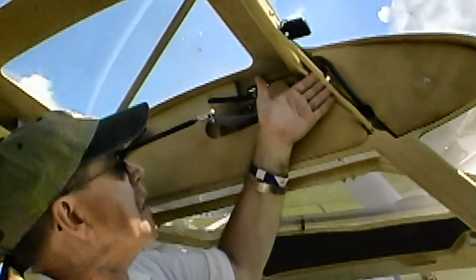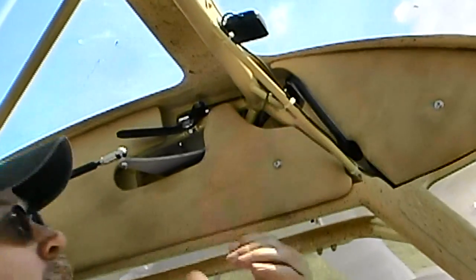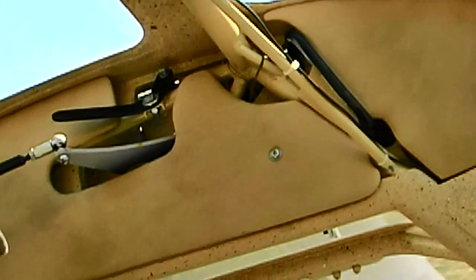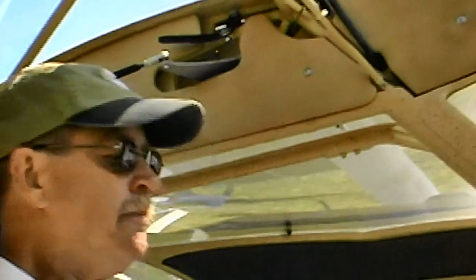Fuel indication, this is going to be a little hard for your camera to see because it's black probably from your perspective, but from where I'm seated here, and I can see it on both sides very well, it's a clear tube that's marked to show the quantity of fuel in each wing. Very, very visible to either occupant. Now, why is there metal up there, Don?